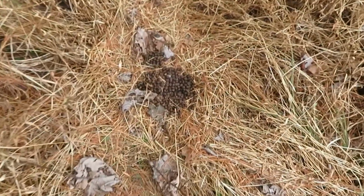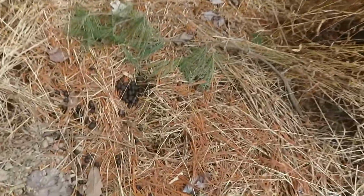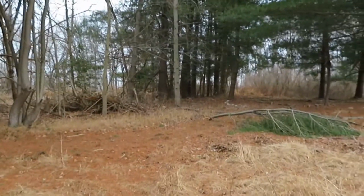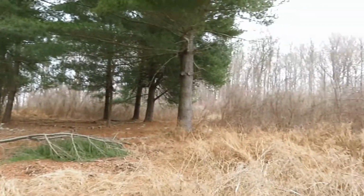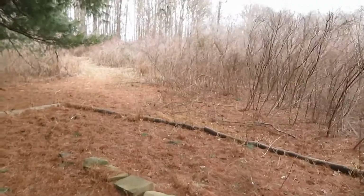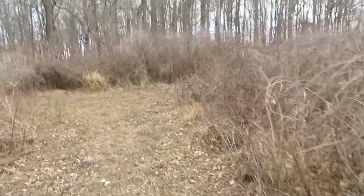As you can see, the deer passed through here a lot. I've seen a lot of deer in this area. If I see one deer at Jefferson Memorial, I'm happy. I'm headed down to Mitchell Hill Lake again.